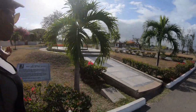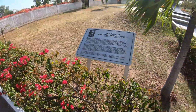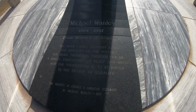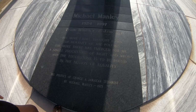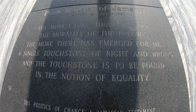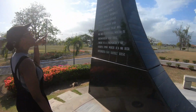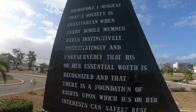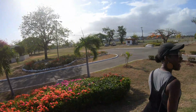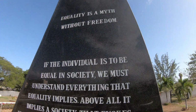Monument for the Right Honorable Michael Manley. A great trade union leader, former prime minister, politician, and international statesman. Michael Manley, 1924 to 1997, prime minister of Jamaica, 1972 to 1980, and 1989 to 1992. The more I have thought about the morality of the politics, the more there has emerged for me a single touchstone of right and wrong, and the touchstone is to be found in the notion of equality. Beautiful, so profound. Individually, equality is a myth without freedom. Oh my gosh, there's so much power in that.